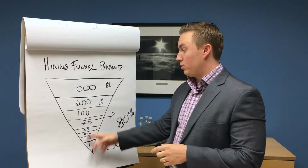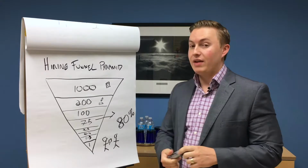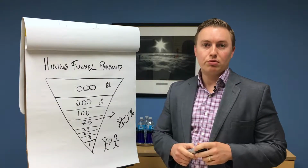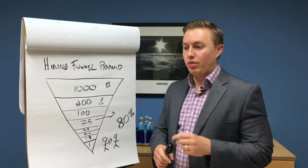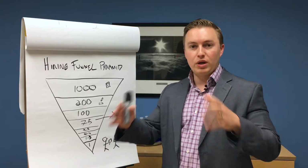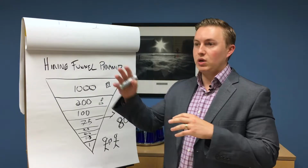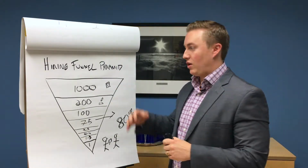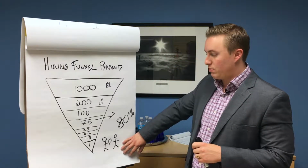And it's really less than 1%. 1% out of 1,000. What are these people doing differently than most other people who are applying for positions? They're out there getting help. They're reading books. They're getting strategies from people who've already worked for these companies. They're investing in programs and getting knowledge. They're having conversations and networking with people.